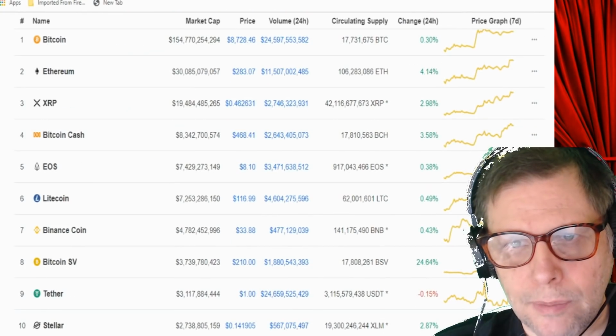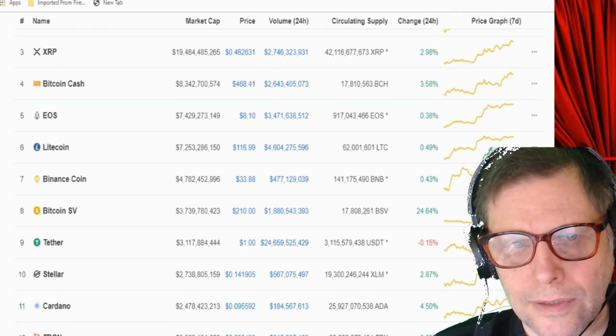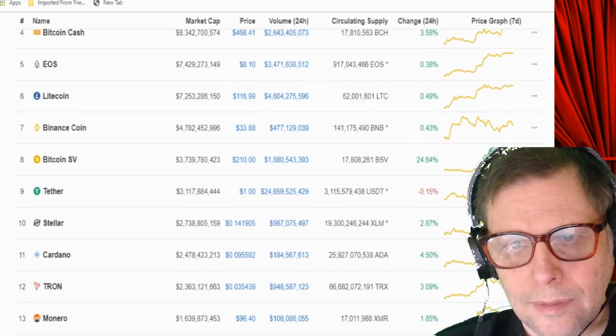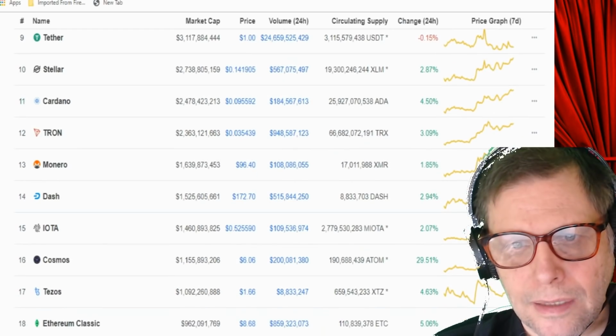We're looking at Ethereum at $283. XRP is at 46 cents. Bitcoin Cash is $468. EOS is $8.10. Litecoin is $116.99. Binance Coin is $33. Bitcoin SV is $210. Stellar is 14 cents. Cardano is 9 cents. Tron is 3 cents. Monero is $96. Dash is $172. And IOTA is 52 cents.